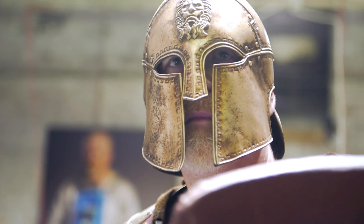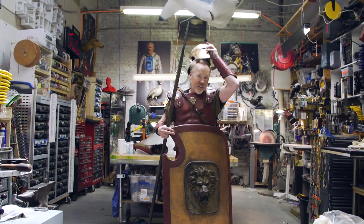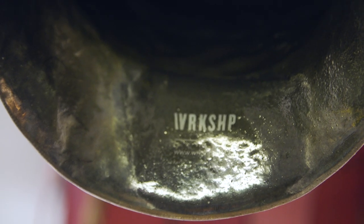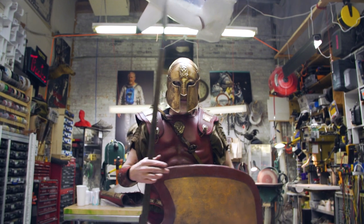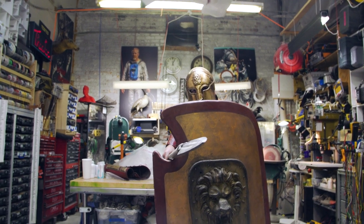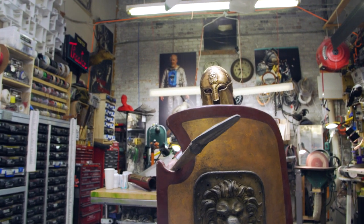I wanna give a shout out to the maker of this armor. They've actually signed their work in here: iVerkshop, and their address is www.wrkshp.me. They clearly did a bunch of the costumes for Hercules, and they did a magnificent job. Whoa! See that? Look at that. It's been a while since I fought with the Thracians, but I still remember something.